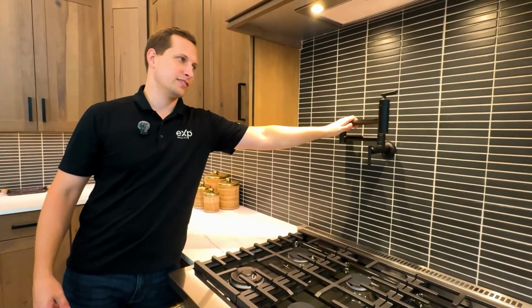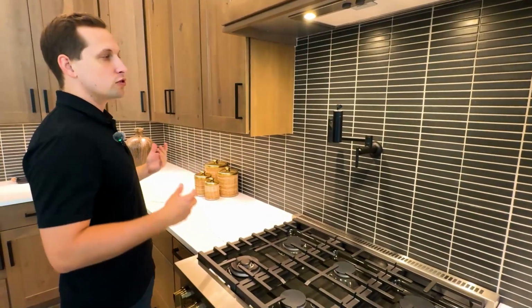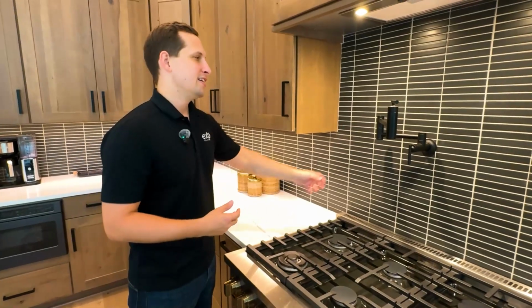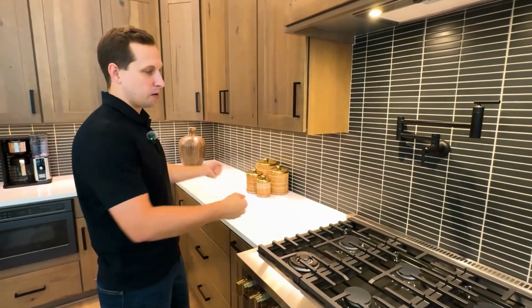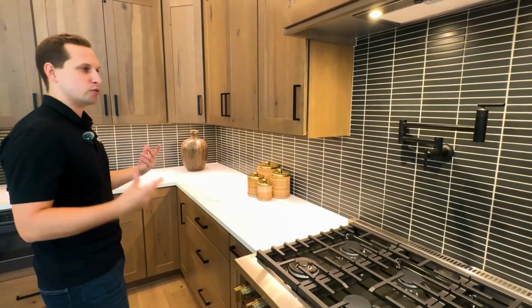Another thing too, you don't find these very often, but to have the pot filler here, if you do a lot of cooking, you probably know just how nice it is to have this pot filler. Ultimately, to have hot water right there on tap, so you don't have to bring your pot back and forth from the sink. It's huge, and it's one of those that is always gonna be an upgrade with the builder.